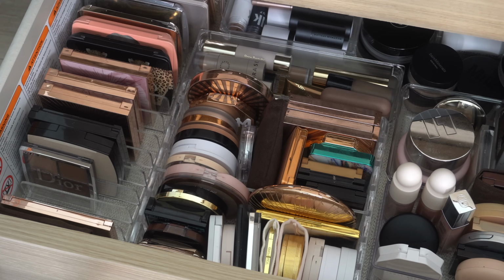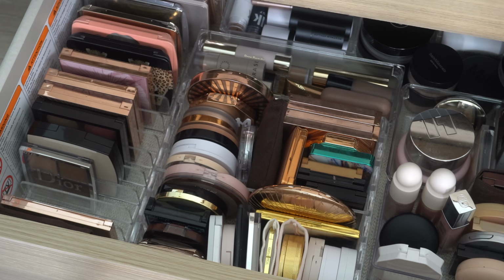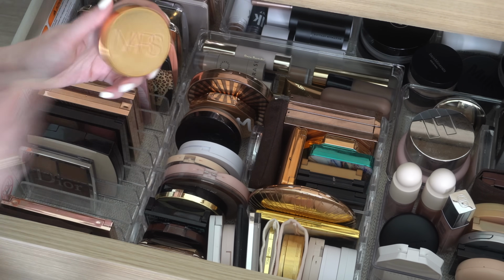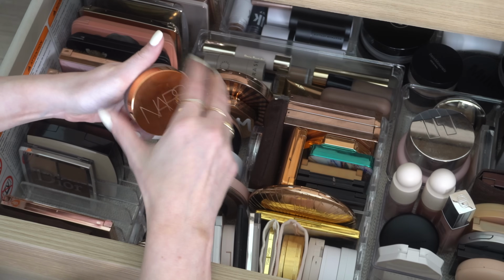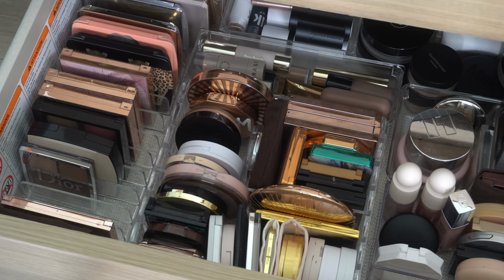All right, I have my face palettes over here. I don't think I'm gonna use a face palette today, so we'll skip that, but I need to pick a bronzer. Let's do my NARS cream bronzer. This is in Laguna 01. This is a gray cream bronzer. I have not used this one in a while though. So I think we'll go with that, and then I'm trying to decide if I want to pull out a powder bronzer as well.